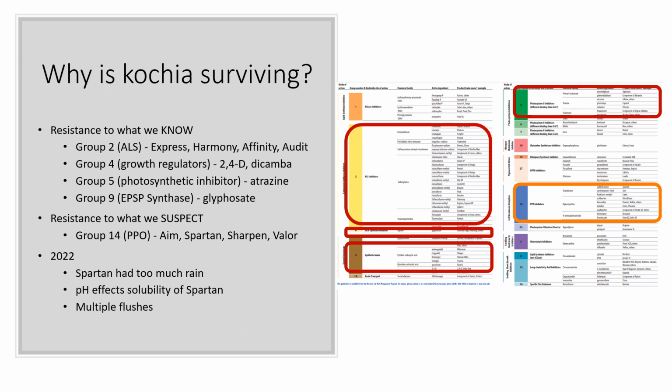I also think that our kochia is getting too big before we do some of our burn down in some instances. Spartan is also much more soluble at a soil pH of around 7. And if anyone has had soil tests done in the last few years, we're starting to see our topsoil pH dropping, so getting closer to 6, some even lower than that, which causes Spartan to be less soluble, therefore less effective. And we are starting to see multiple flushes of kochia, as I had mentioned earlier.